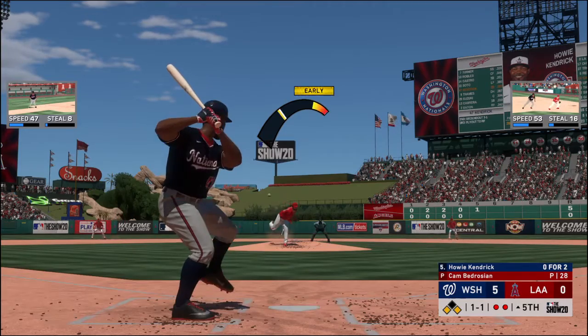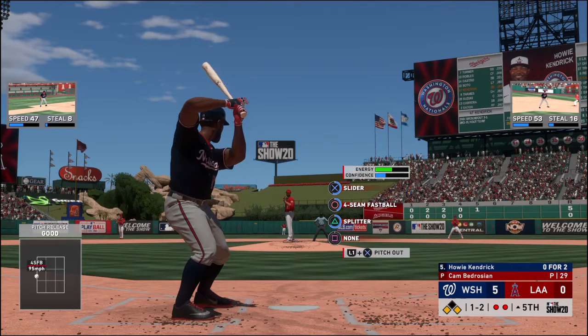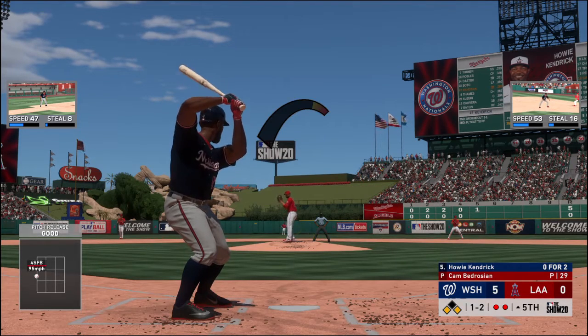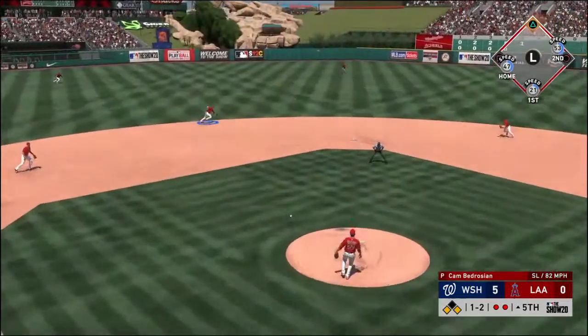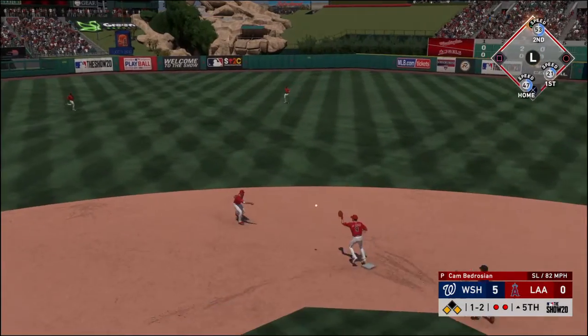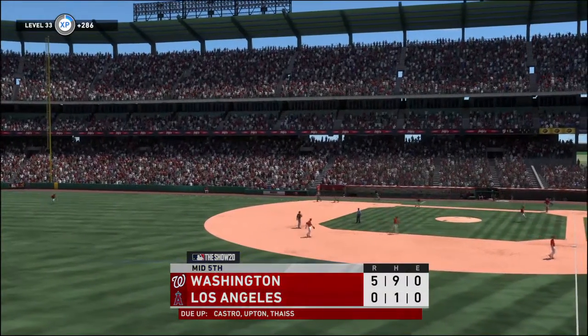Hoping to limit the damage, here's the pitch. Hit back up the middle. The toss will go to La Stella at second, and the force out means the inning is over.